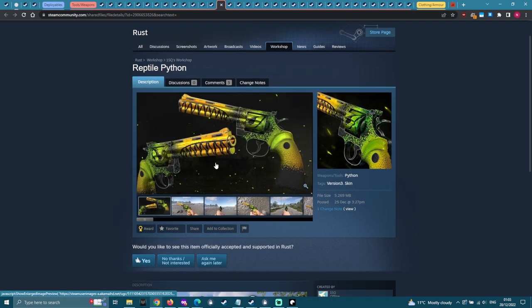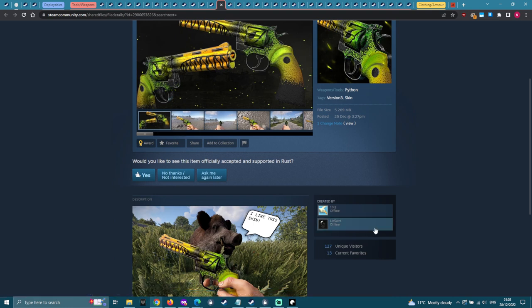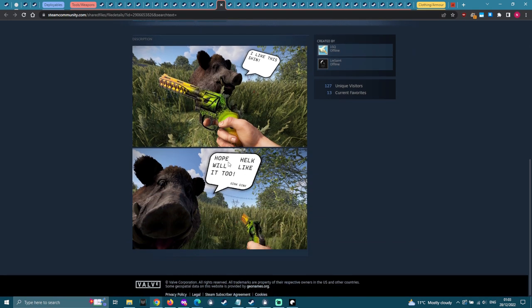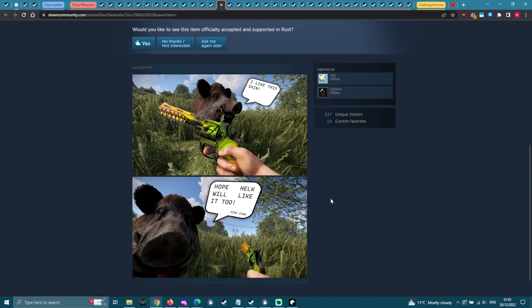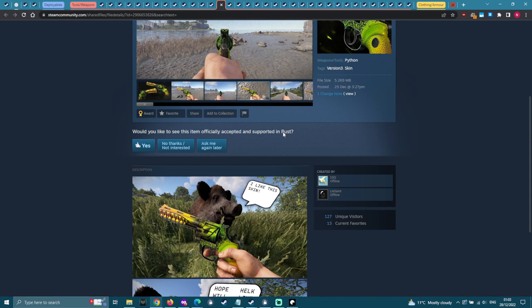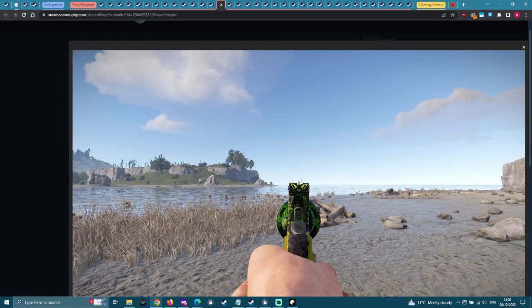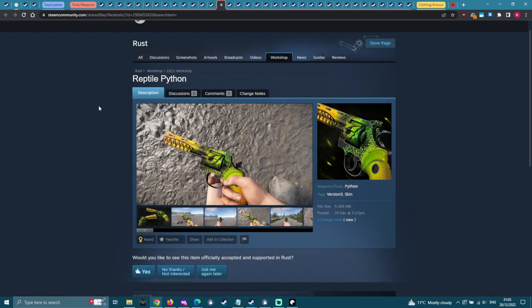So we have the reptile python Erut here, made by 1SQ and a Lysaint. I like this skin. Hope Helk will like it too. Oink, oink. What am I looking at? Okay, sure. Oh, aim down the sight. Yes, perfect. It's got yellow. And you've got a little face over here. So, looks to be just a yellow tip. Okay, yeah, that's fine. We can accept that.